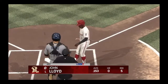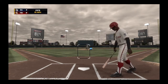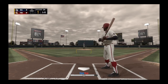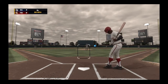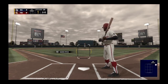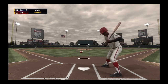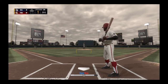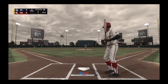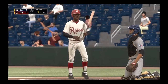Coming to the plate now, John Lloyd. Now here it comes. And a lay-off fastball here. 1-0 pitch on the way. That's inside. 2-0 count, here it comes. Takes a look at one catching. And there's one he'd like to have over again. Missed high.